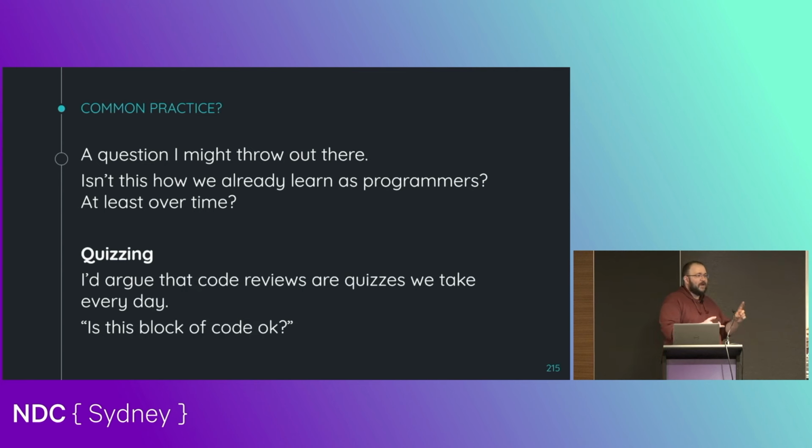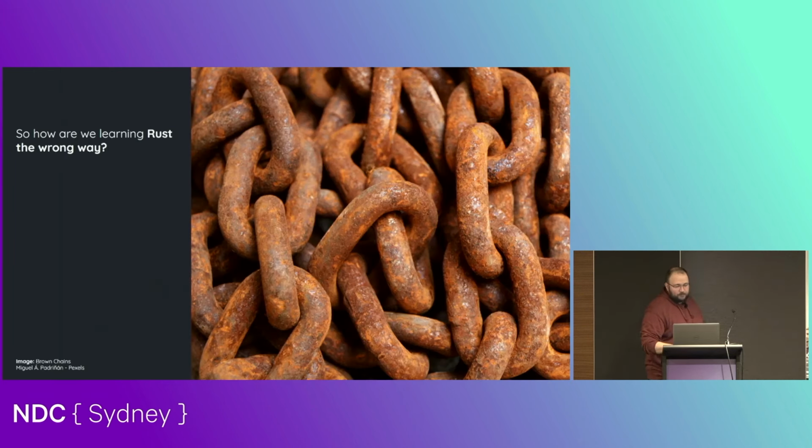Not only okay, is this okay to go to main? Is this fitting our programming style? If you don't have linters, please have linters. Is this the direction we want to go? Even though the code itself is fine, what it's doing is fine, everything we have tested and whatever, but is this the way we wanted to go, not this other way, right? So is this block of code okay? So, how are we learning Rust the wrong way?